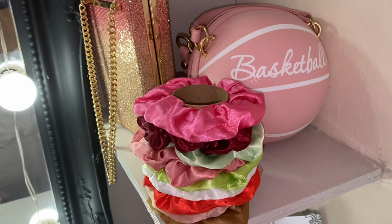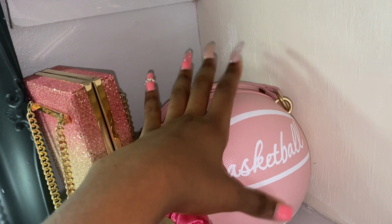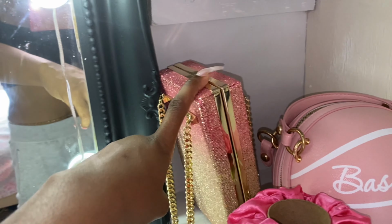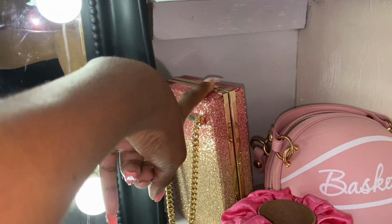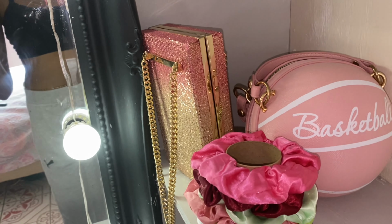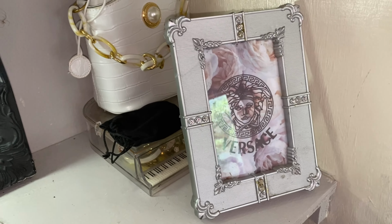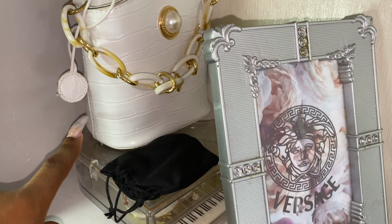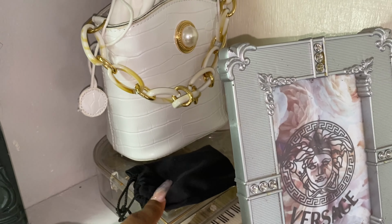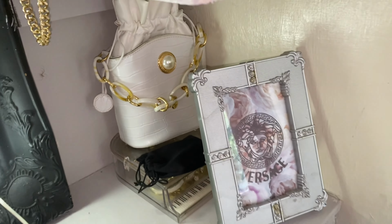This next cube, guys, I just have some more scrunchies. I have my basketball purse that I can't wait to use, and then I have my Undefeated rhinestone purse that I bought, I think it's from the Fashion Spot. I've used it two birthdays in a row now because it's so cute. Down here I just have another picture frame. This one has Versace in it, and then I have my little piano that sings, that keeps my jewelry, and I have some jewelry in here as well. And then I just have this cute little purse again.